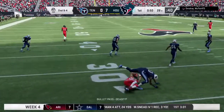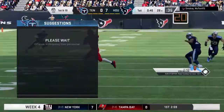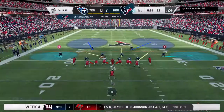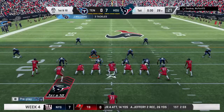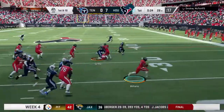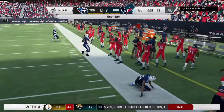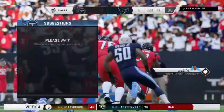Open man left side is Wallace, complete. And this one will go to the 28-yard line. 6 yards the pickup, and that's a first down. Now a first down carry. It's Williams. Dancing away at the 35. 7 yards on the pickup there, and it'll leave him with a 2nd and 3.